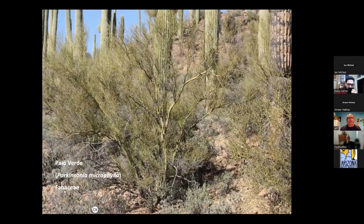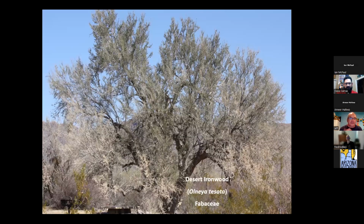Palo Verde, another familiar plant lower in the desert, basically turned its entire surface into a photosynthesizing substrate. Very ingenious evolutionary innovation there. Desert ironwood, another tree in the legume family. The legumes do quite well in arid environments. So the acacias, I don't know, they've changed that up a little bit. Anyway, I still call them legumes because they still have a bean pod as a fruit, but the genetics are different.